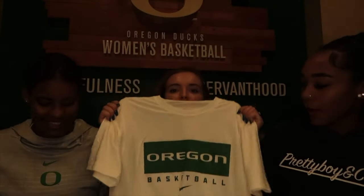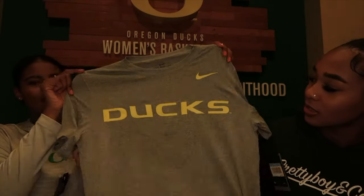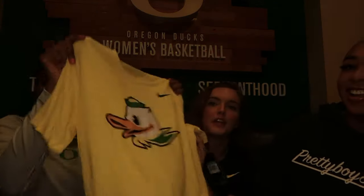Cute. Oregon basketball. Love white. Some more t-shirts, obviously. The same one we have is in gray and white, but in black. Some white. And another gray shirt. This is actually hella dope. I like this one. This one's super cute. And then you're gonna see all of these for all the hardcore Oregon fans. If you wanna let everyone know you're an Oregon fan, Nike.com, Oregon Ducks.